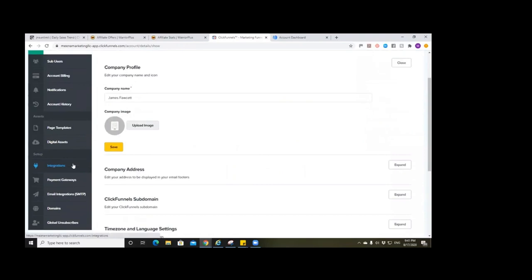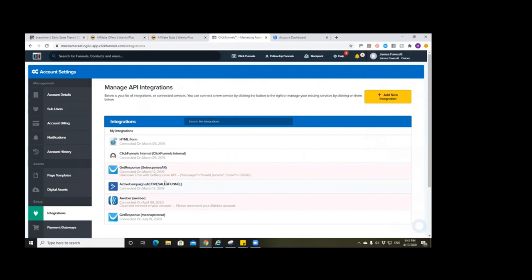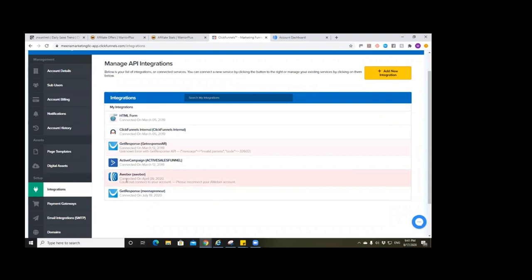And we'll jump down here for integrations. As you can see there, I've got a disconnect on there, but I've already got Aweber here. It says could not connect to your account, but don't worry, it works. I might need to refresh it, but it's going there. I think I pulled in like 400 leads today.